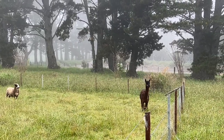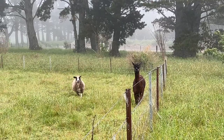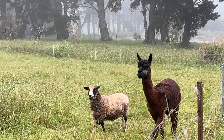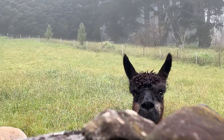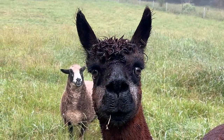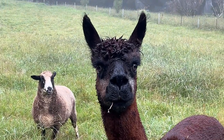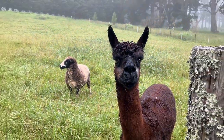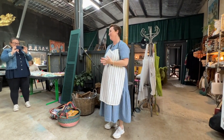Come here. Come here. Oh, here they come. Come on, maybe they think I have treats. I don't have treats, lovies. Oh, wow. Oh, look at how close up. Oh, wow. What a beautiful animal, really. I'm sorry, I don't have anything for you. No treats, lovey.